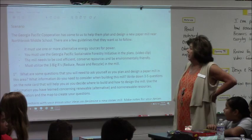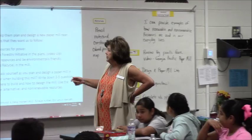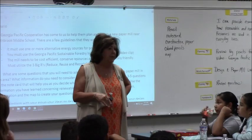It must use one or more alternative energy sources of power. So what is another word for alternative resources? Renewable. So it's got to use one. You could use two. You could use three. So think about that when you're asking questions to yourself. You must use the Georgia Pacific Sustainable Forestry Initiative in the plans. Remember yesterday, what was their Sustainable Forestry Initiative? They cut the tree that they grow. Yes. When they cut a tree, they plant a tree. That's their initiative. They promise to do that.